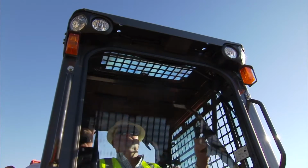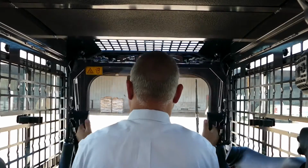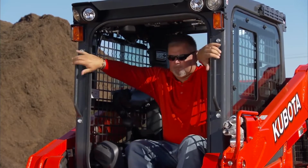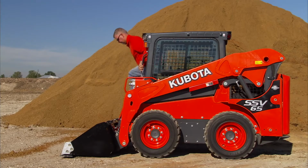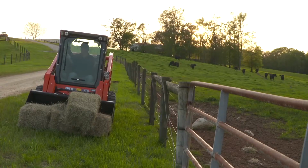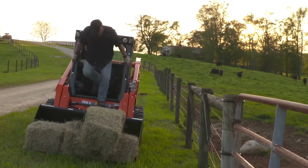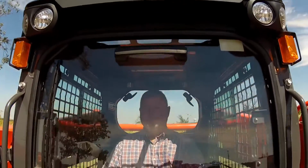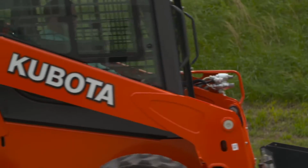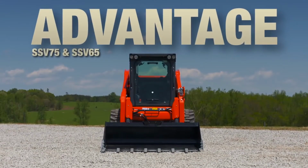The Kubota SSV cab unit also comes equipped with a low-effort sliding door, which allows the operator to open the front door without fear of hitting the loader arm. No other skid steer in this comparison has a roll-up door. Kubota's slide-up door makes getting in and out easier. The slide-up door also increases visibility at the corners, since there are no large hinges and fixed corners blocking the operator's line of sight.